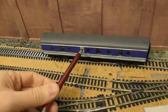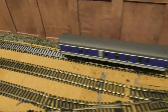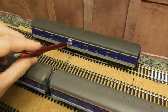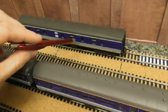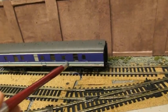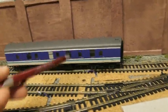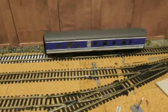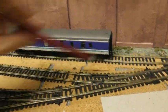The little white part here, I presume that's out the guard's toilet. It's just a little piece of plastic stuck in on the Lima one, and the window bars are printed on there. They're much better portrayed though on the Bachmann one. They're rather difficult to point out, but that is actually more correct on the Bachmann one. And it's also got the correct designation NEA E92058.